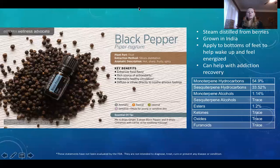And as we look at the chemistry, you can use black pepper aromatically, topically, or internally. And it is a more sensitive oil, so make sure you're diluting it as needed. You can apply this to the bottoms of the feet to help you wake up feeling energized. It really just helps give you that zip, especially in the afternoon. I like to apply some black pepper to the bottom of my feet around 1 or 2 o'clock, and just kind of help me get going. And that happens as it supports our healthy circulation.